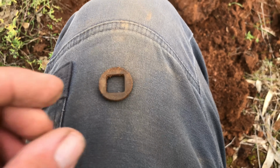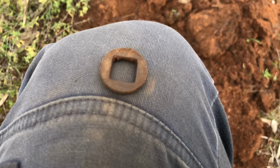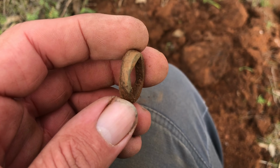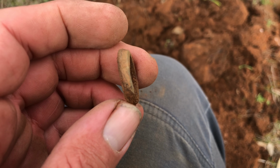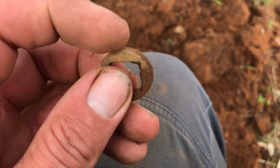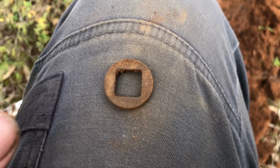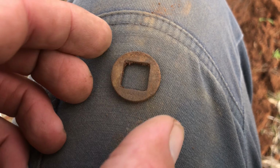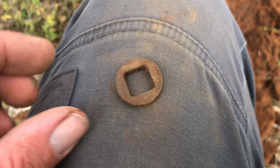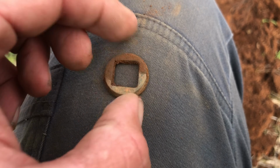Oh, a Chinese coin! Actually, it's not. Don't know what they are. I've found quite a few of those over the time. They've got, you know, whatever you call that, like a valve cut like that. So I don't know if they're out of an old tap or something. Got a square hole there. Anyway, they're a nice little piece of brass. I don't know how many of them I've got now, but they do give a good signal.